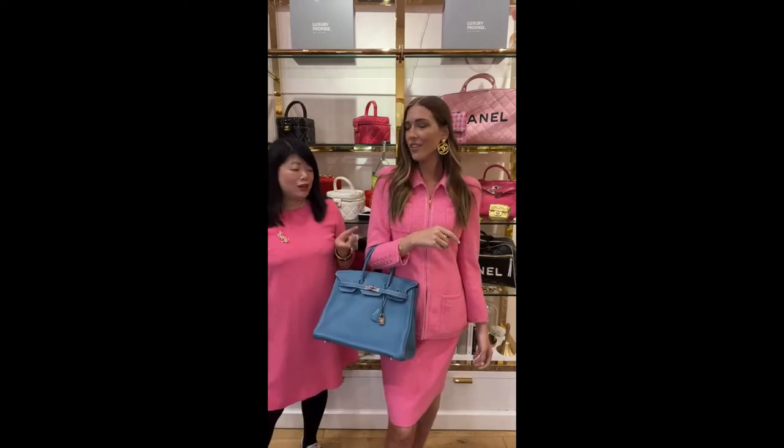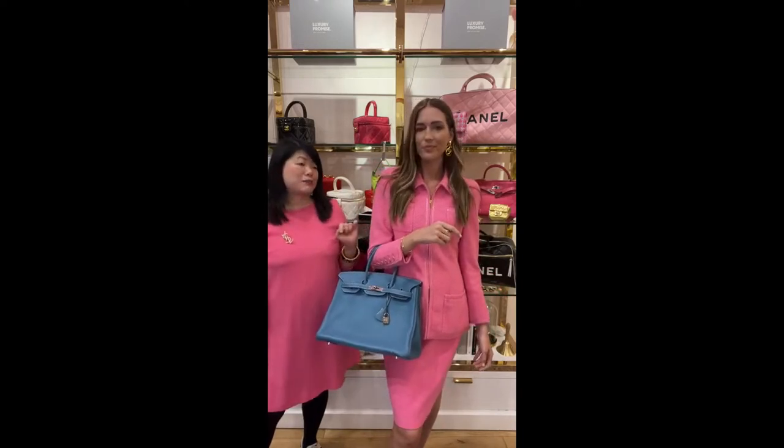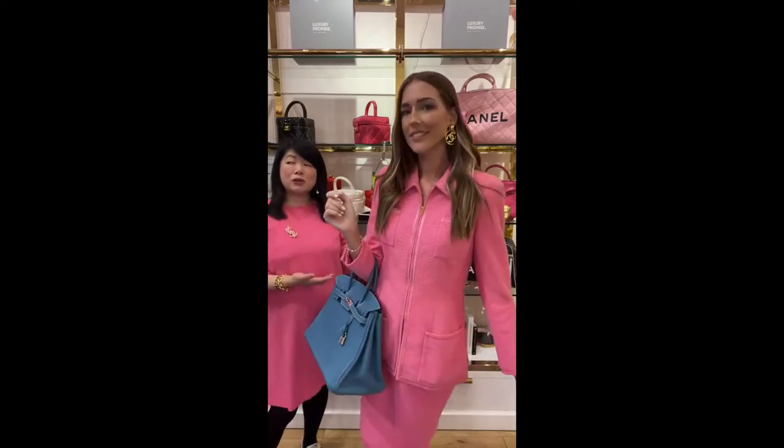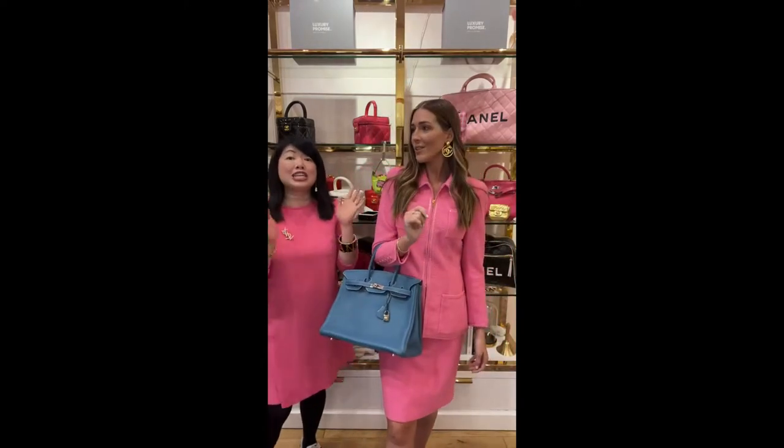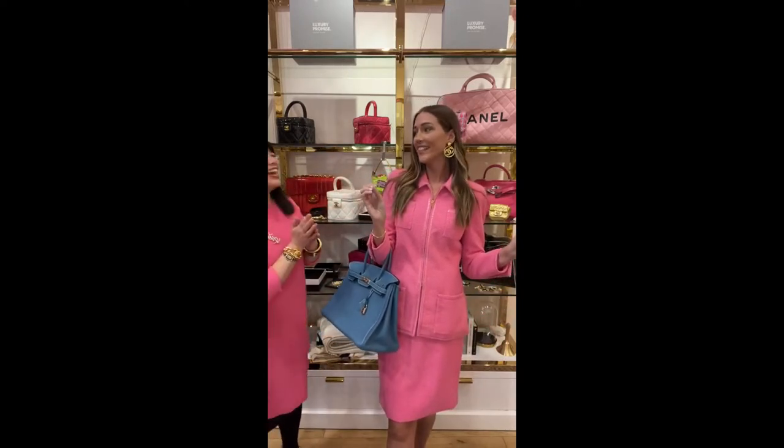I love that one because I think this blue jean Birkin looks so good with this pink. To me, this is Malibu Barbie. Malibu, or like if she has Elwood's. Elwood's, yeah, so she's Elwood's! Yes. I love that one, that is my favourite girl. I love it. Oh my gosh.